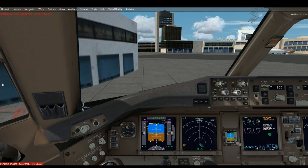Boston ground, American 5147 is ready for taxi to 33 left. American 5147, runway 33 left, taxi via Echo, Bravo, Charlie, cross runway 4 left, hold short runway 4 right. Echo, Bravo, Charlie, cross 4 left, hold short 4 right.